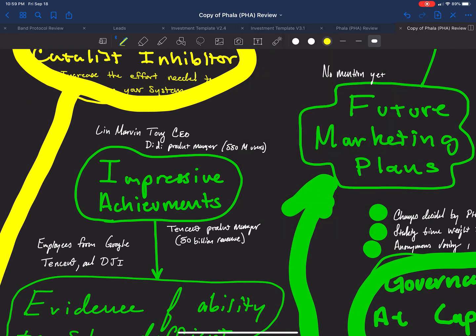So regarding the team, Lin Marvin Tong, he's the CEO, and he used to work for DIDI, which is like the Chinese Uber, and it has 550 million users, and he was a project manager for that. So I'll call that an impressive achievement just to get into that position and be a high rank at a company with 550 million users, something like Uber. And being a product manager, that means he's got pretty good experience from that.